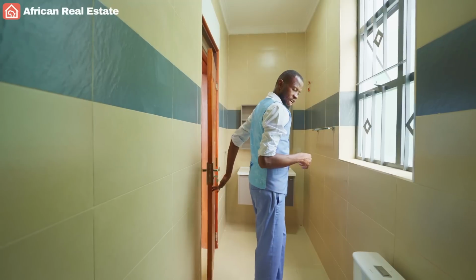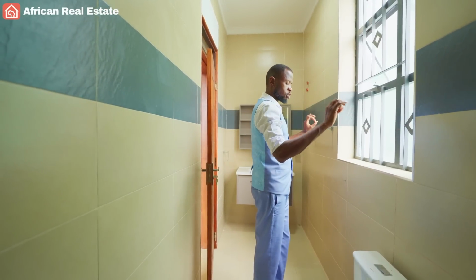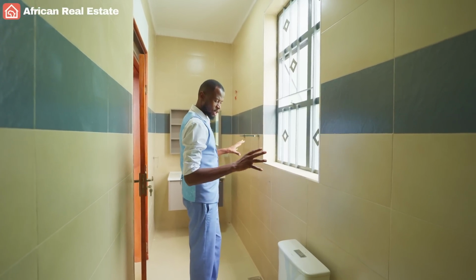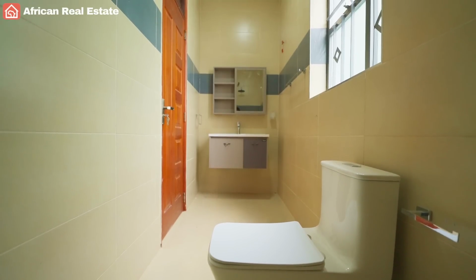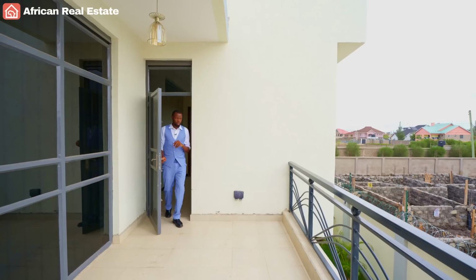This bathroom has been done very well. It is very long and it comes with a massive window for enough natural light. You do not have to switch your lights on when you are showering in this space. At the center you have a WC. On this side you have a small vanity and a small cabinet for your toiletries.